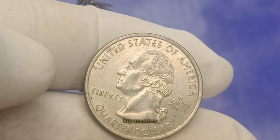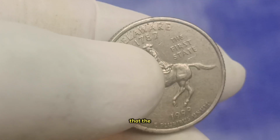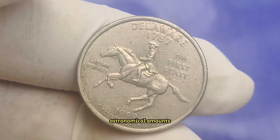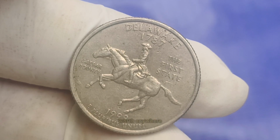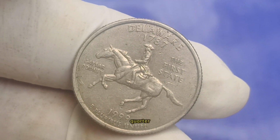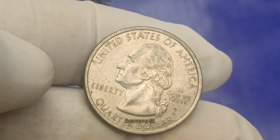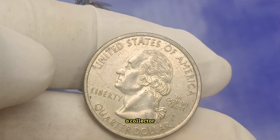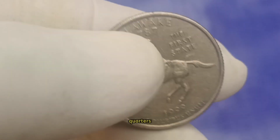Now, let's address the big question: what is this coin really worth? Some people have seen online claims that the Delaware quarter can be worth $299 million or other astronomical amounts. Spoiler alert, these claims are myths. There's no Delaware quarter worth anywhere near that amount. In reality, a regular 1999 Delaware quarter, if circulated, is still worth its face value of 25 cents. However, if you have a pristine, uncirculated version, it may be worth a little more to a collector, typically around $1 to $5.